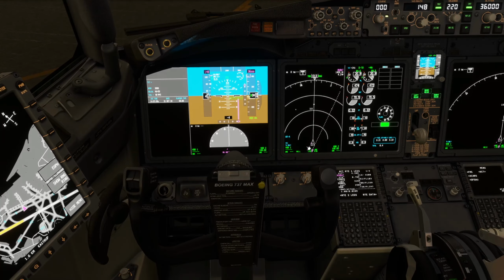Castro traffic, Nordic 7 Delta Mike, taxi to runway 2 right via Romeo, Yankee, Delta, Santos runway 12, Delta and Alpha 1. Taxi traffic. Perfect.